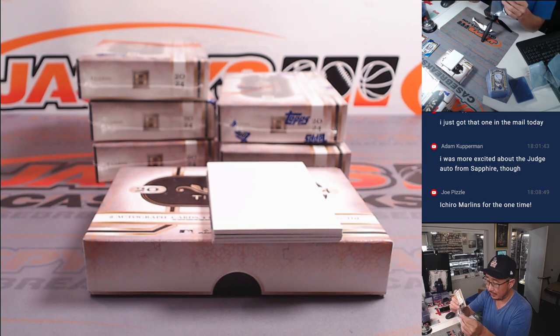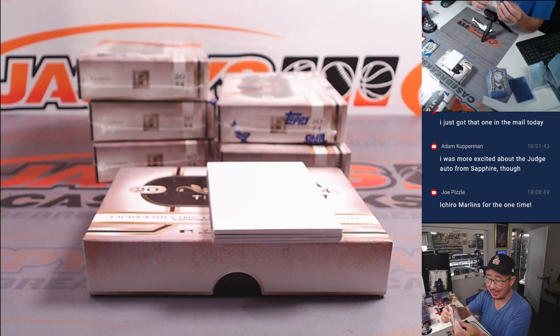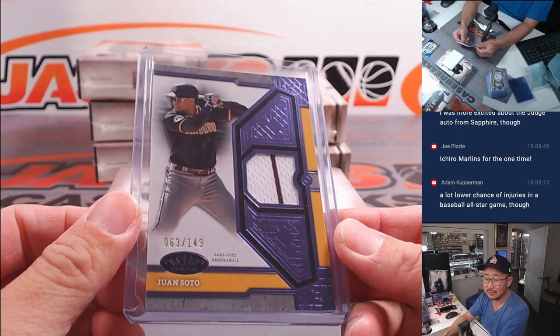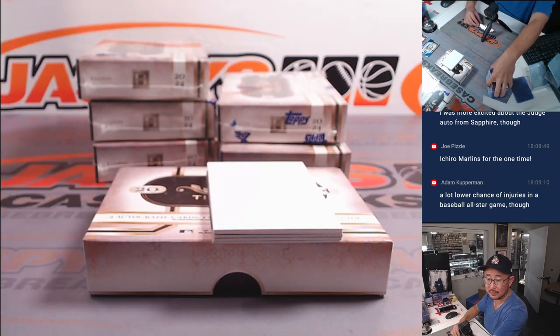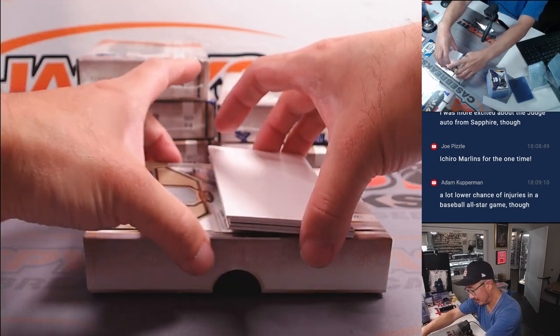So I think basketball might say, screw it, we're not going to do an All-Star game anymore. Just do an exhibition. True, that is true. A lot lower chance of injuries in a baseball All-Star game.